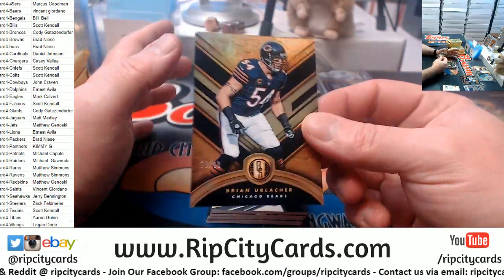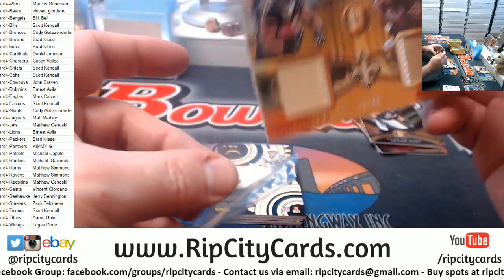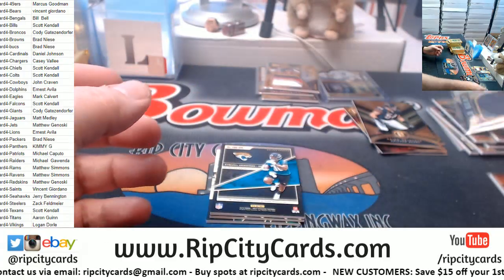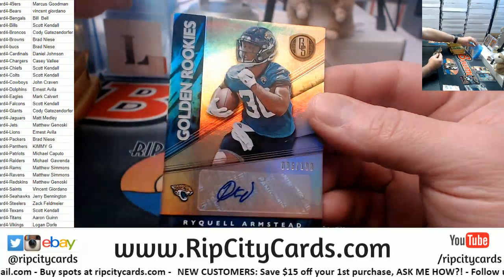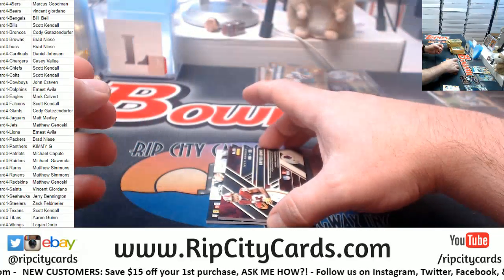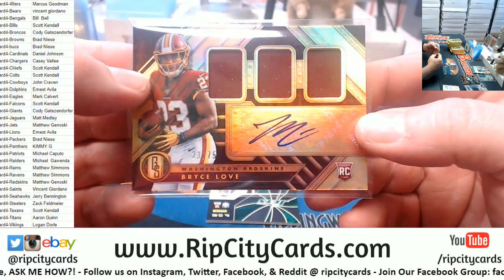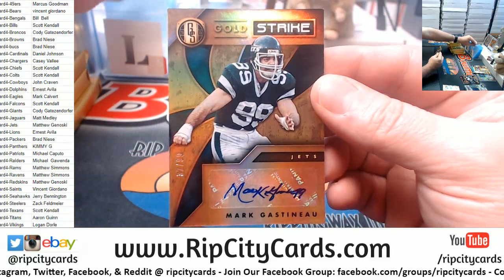Watt 75. Urlacher to 99. Got an Ingram and a Kamara to 49. A Bosa for the Chargers to 199. Got a Ryquell Armstead to 199 for the Jaguars, autograph. Got a Bryce Love, 275, autograph for the Redskins, triple relic style, and rookie-fied. And a Gastineau to 99 for the Jets, gold strike.